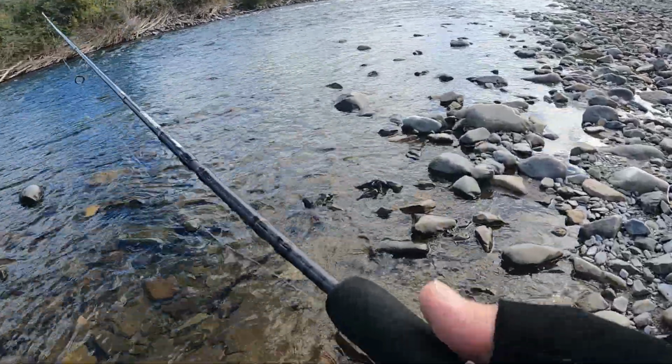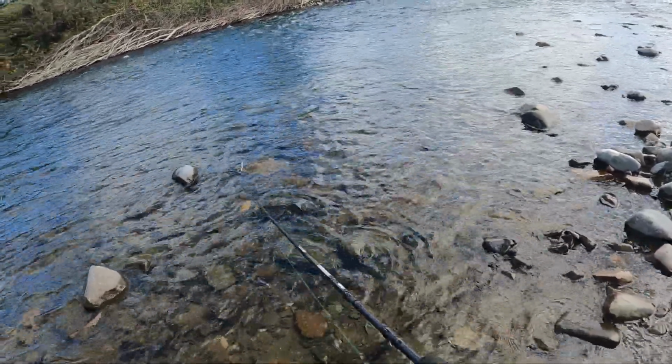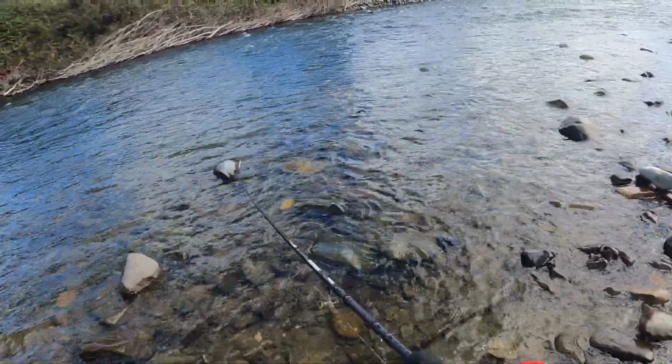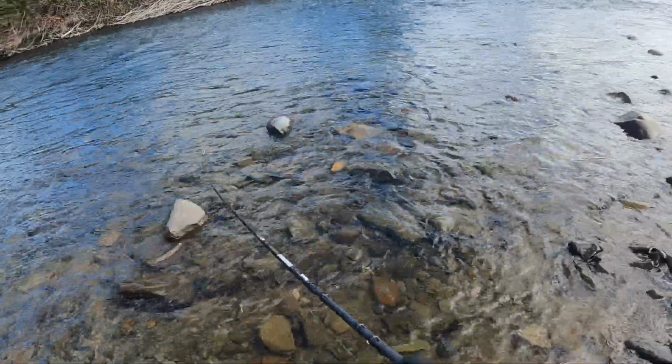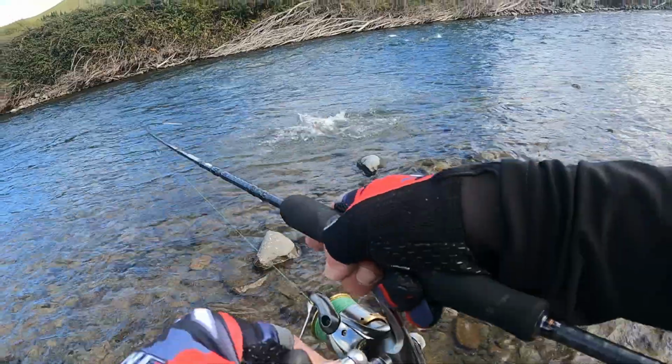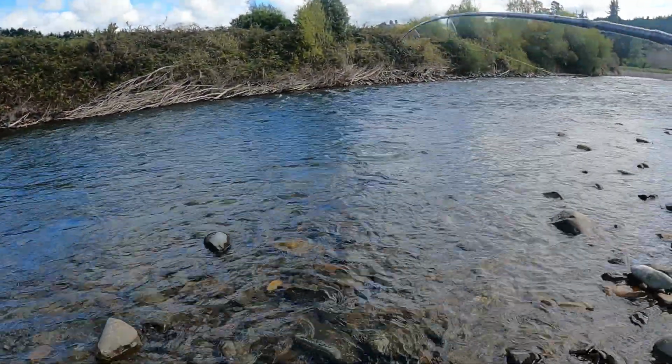But as usual, the further we go away from the car and from the access point, the better the fishing is gonna be. Oh, I had a few swipes on it. There is one following. Wow, she had a few swipes. Good fish, very good fish.